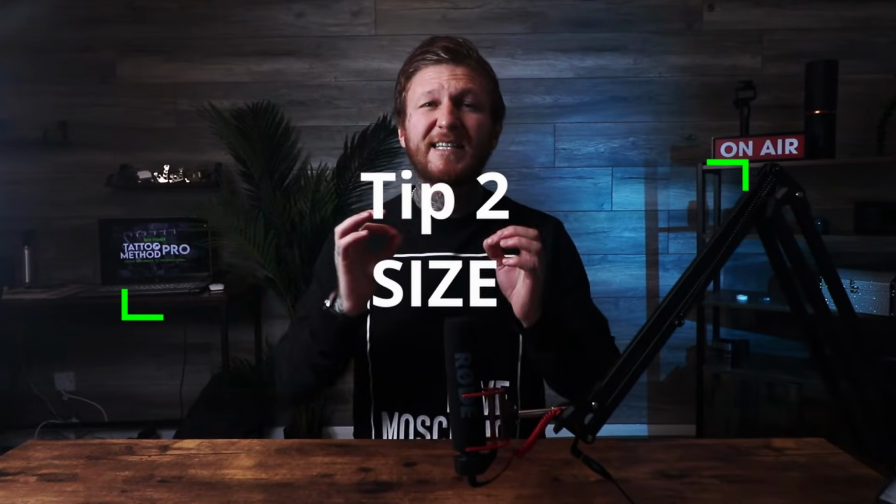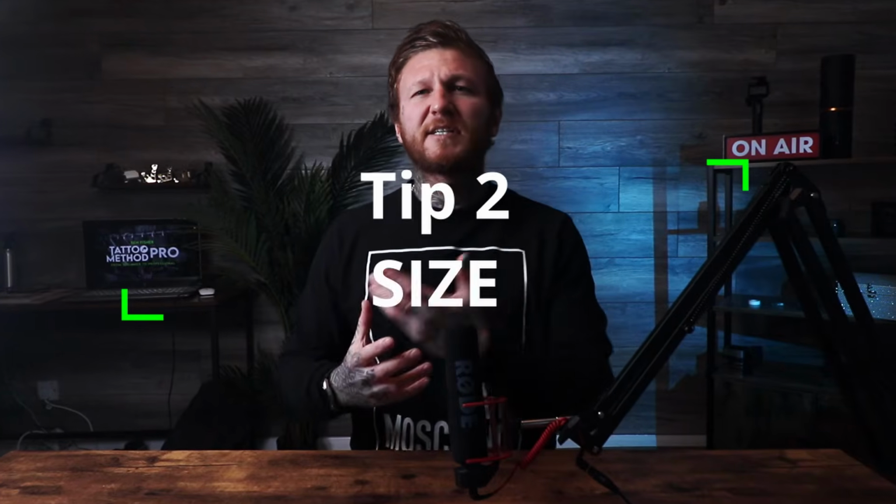Tip number 2, size. Now, the size of a tattoo can have a huge impact on the design itself, but also how it fits the body part, the location. First of all, let me explain how it affects the design. Take this design as an example. As we can see, it's got a good amount of detail.